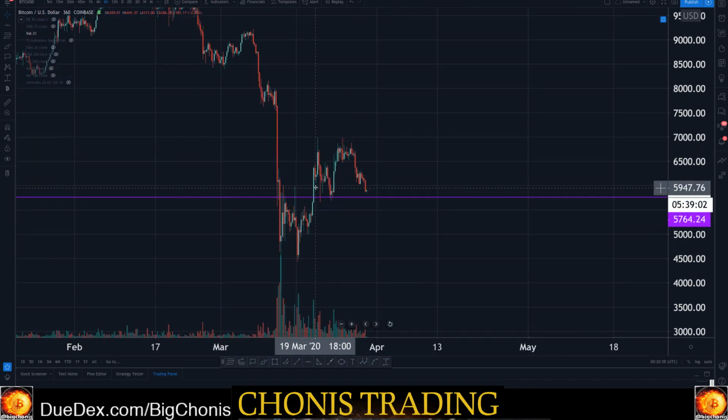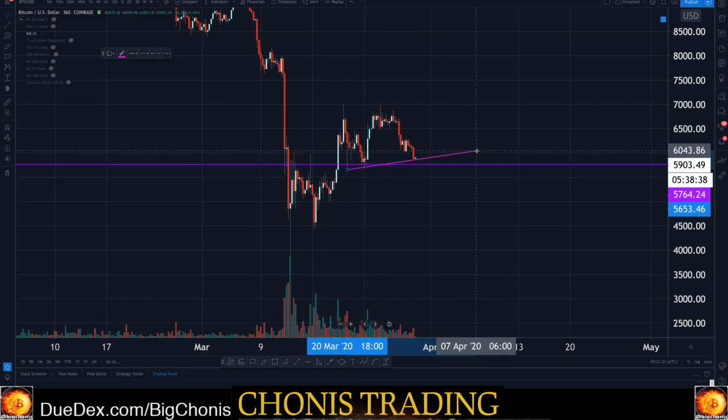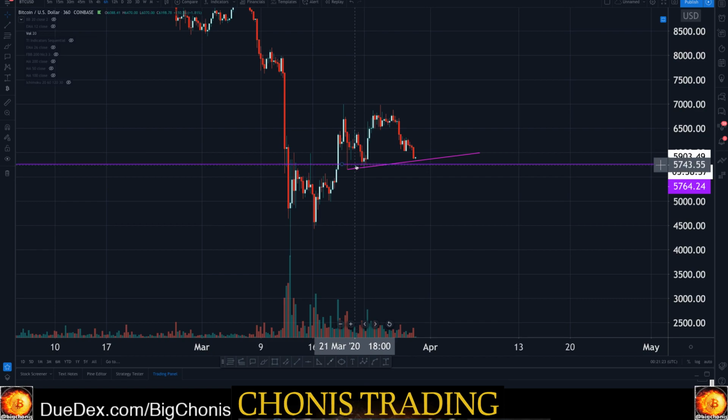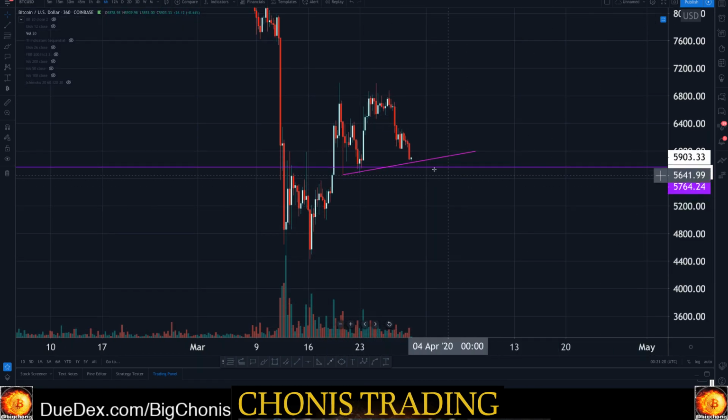This wick here, when I'm on the 6 hour, okay, that bounced nice. We did hold the higher low just barely, and had an even better bounce off of that. And so there's buyers here. There's people willing to come into Bitcoin on this break here. Being able to maintain that higher low of support, where we are now, will be the first area that we'd like to see happen.